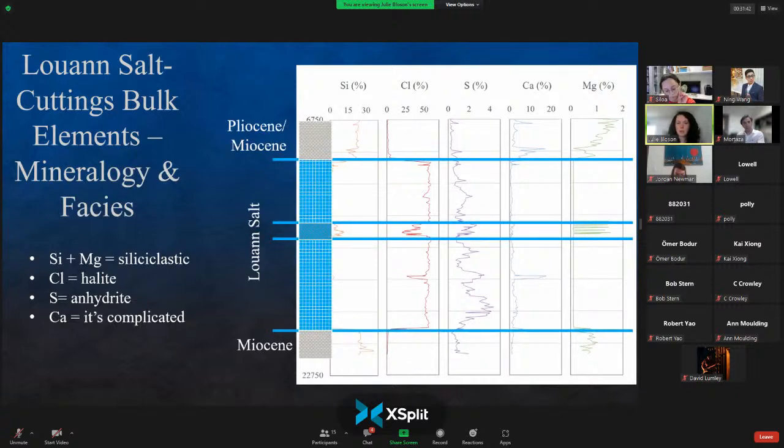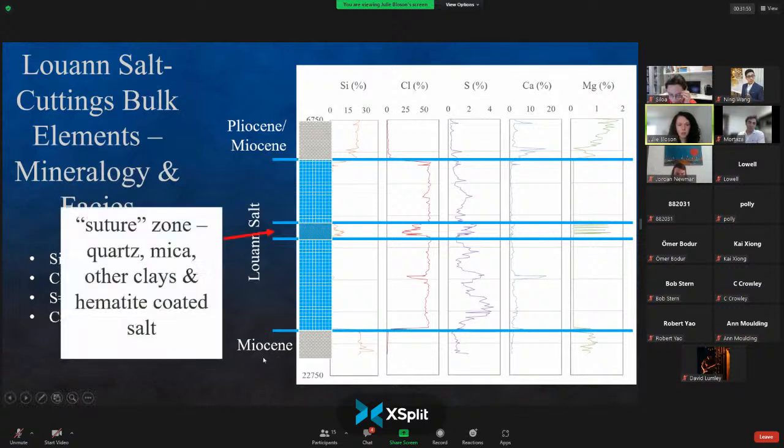Above this, we have Pliocene-Miocene strata. We have the Louann salt section with some other body in here. And then finally, we have the Miocene siliciclastic section at the base. This section right in here is actually what they call a suture zone. This is where two salt bodies collided, and we have an entrainment of sediment coming through here, where we have variable lithology that's unknown to the drillers.